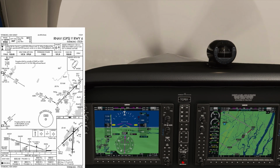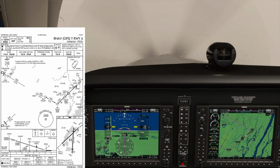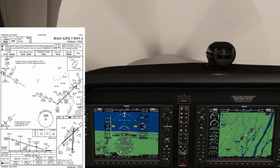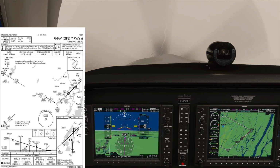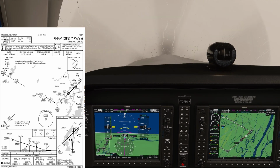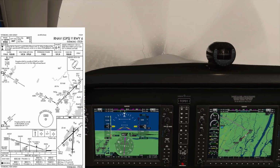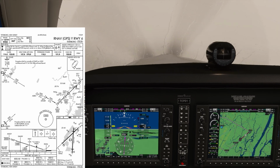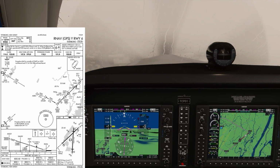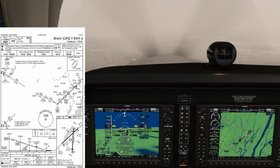400. 300. 200. 100. There's minimums. Approach lights are in sight. We can continue, and I now have the runway in sight.